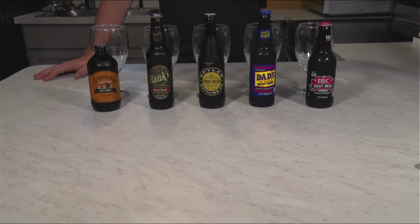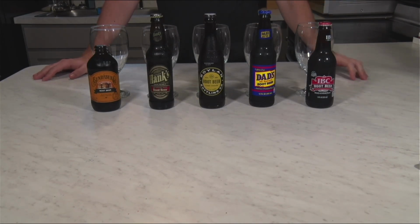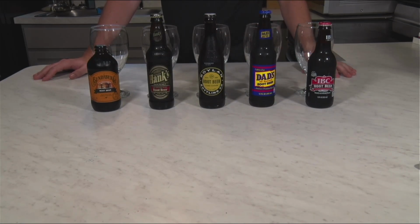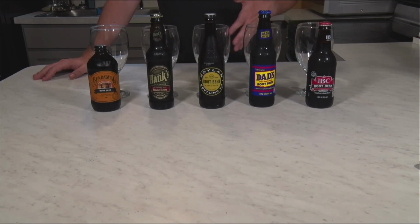Well, at Cracker Barrel, they had a number of glass bottled root beers. And I figured if I'm going to try this, I grabbed all the different root beers they had. Now, they had some other sodas. They had sarsaparillas, they had dark cherry colas, and I didn't want to try all of that. I wanted to try the root beers.